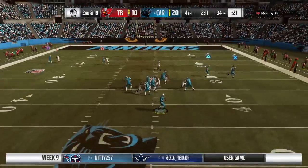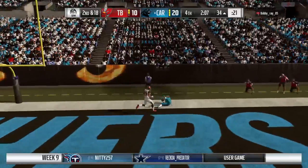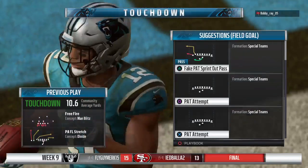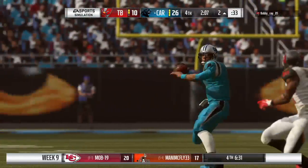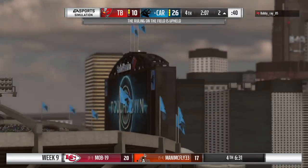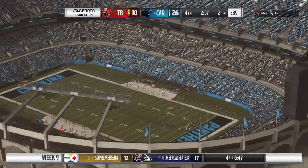They'll fake the handoff. Now Newton. Sliding out of the pocket. Now he's got it for a Panther touchdown. DJ Moore, his third touchdown now on the year. And the Panthers take advantage of the turnover to put up 6. And a great example there of just getting the feet in a tough spot. It seems like every year these guys get better at this.